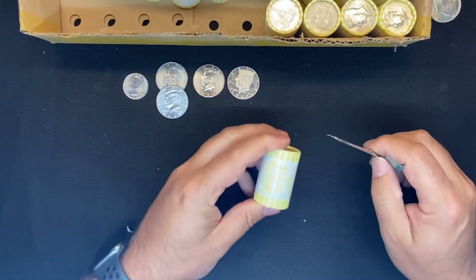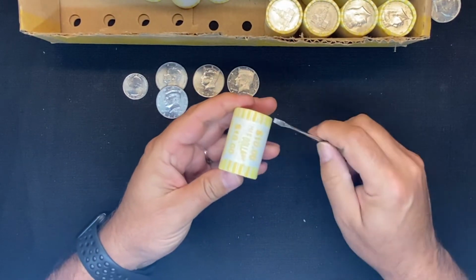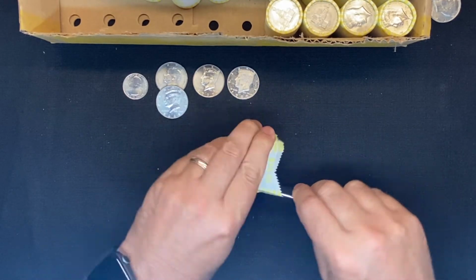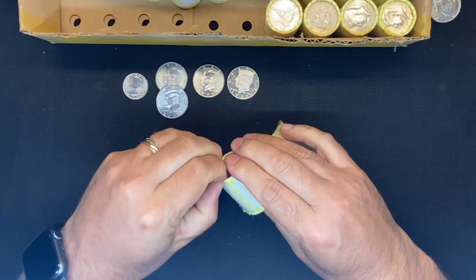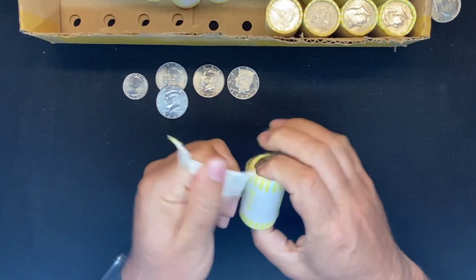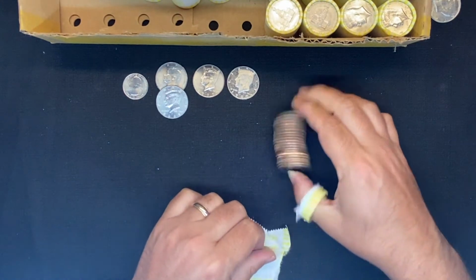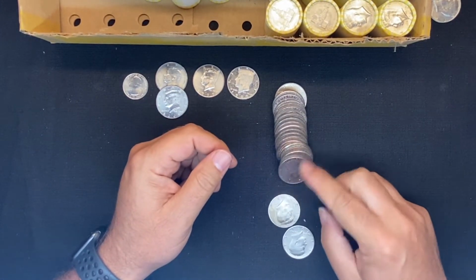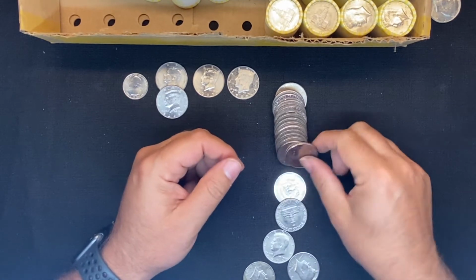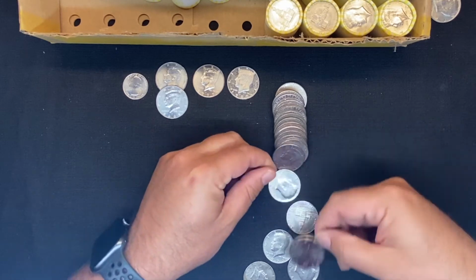So this is roll 36. Roll 36. All right, we got a couple of shiny edges in here. We might get lucky. Let's see here. Nope, just a nice 1995D.